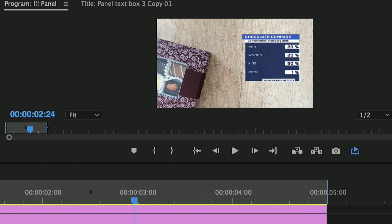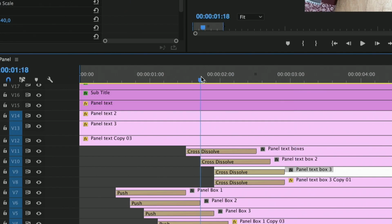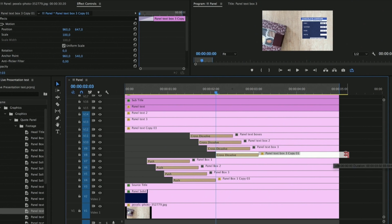Okay, and now I have to correct the number, the 60%, so it adds up to 100. It's only 59% that was consumed by the kids. And I have to correct that animation as well and move that layer frames ahead. Okay, so now, are we finished?